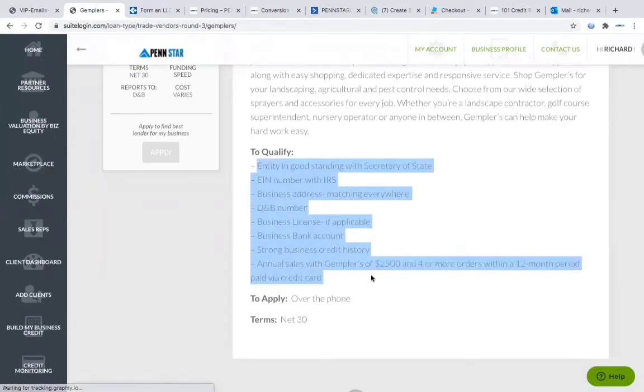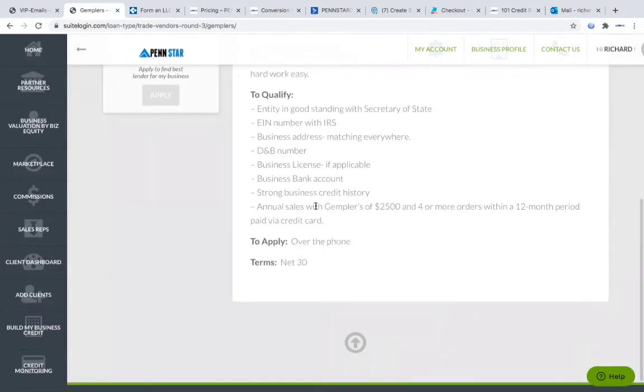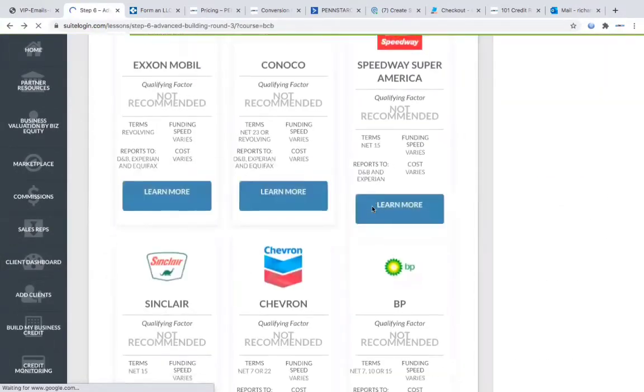Once you have all your information set up, you're going to need the business bank account anyway. That's why we do that first. Your Dun and Bradstreet number, we do that first. Business address matching everywhere. Strong business credit history. If you don't have business credit history, meaning your tier one and your tier two accounts, you won't be able to get Gimplers. You also have to have annual sales with Gimplers of $2,500 or four or more orders within a 12-month period with a credit card in order to get approved. Now, most people don't say that. I haven't heard anyone say that online.